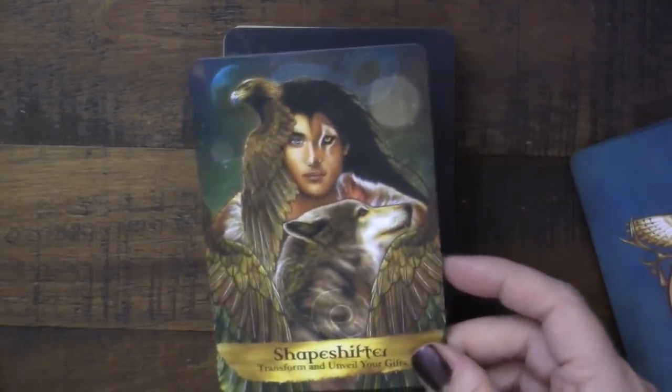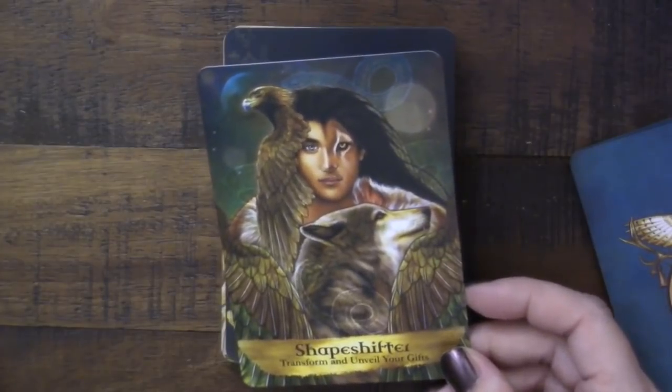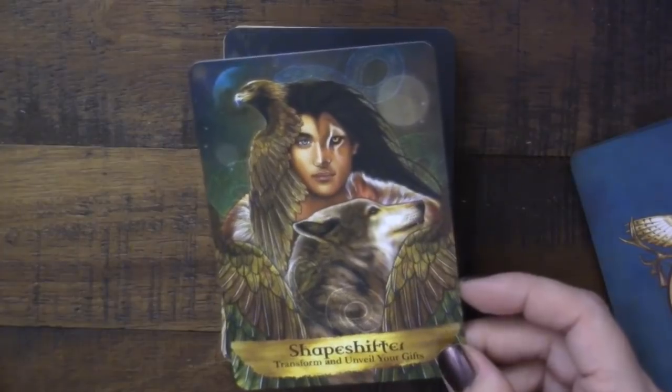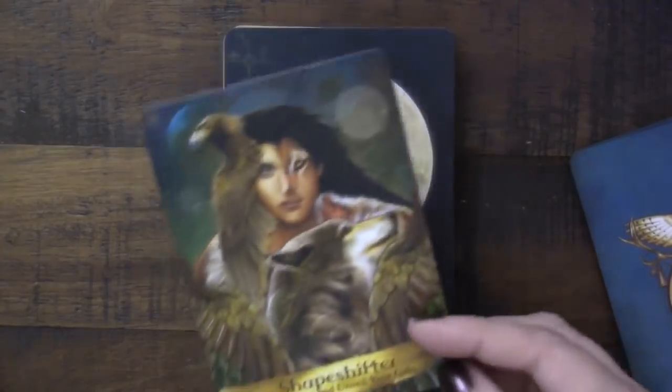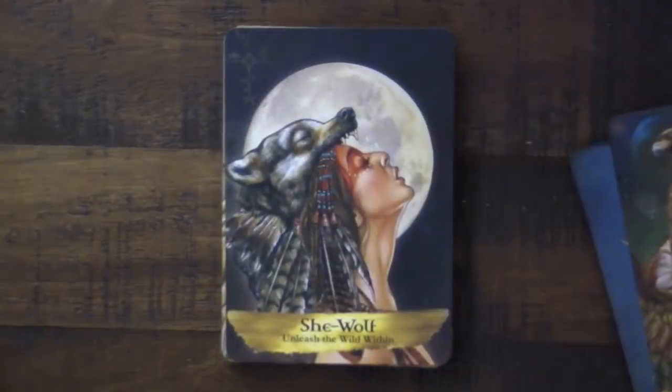There are many cultures, Celtic cultures as well, that work with shapeshifting, and I think this is beautiful, and certainly a card that I love to have in the deck. Shapeshifting is a very powerful energy when you are working with ancestor energy and those types of things. So I love having this card here.